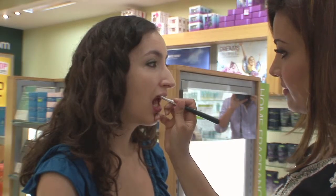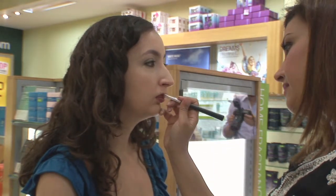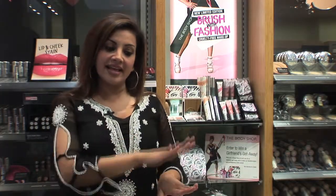Once a week, you should shampoo your brushes with your own shampoo. And then every few months, you should condition them as well. And so just wash them and then lay out a towel and lay them flat to dry. And in the morning, you'll have really beautifully washed brushes.